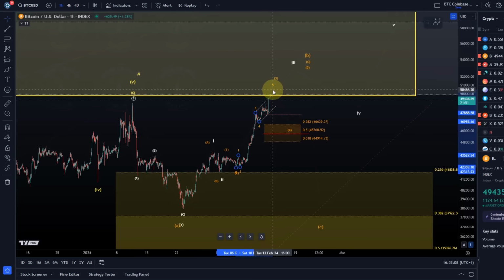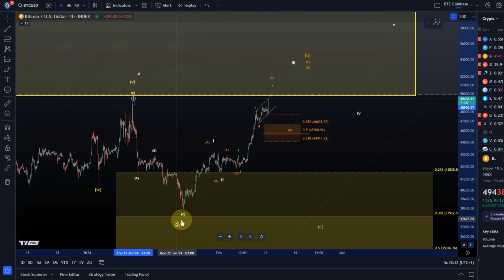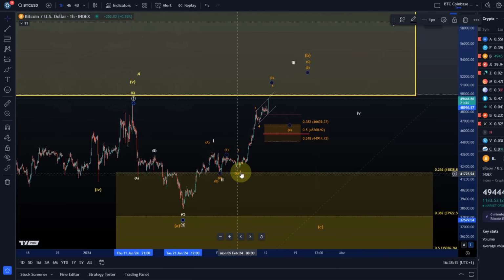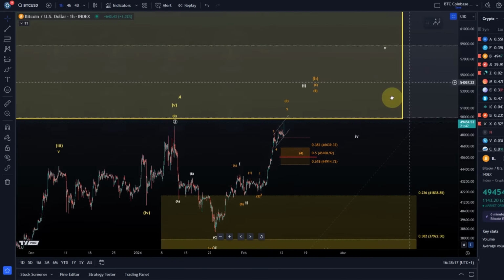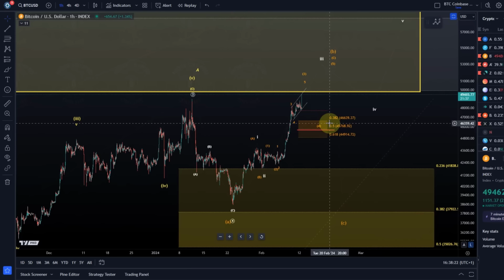But overall, my base case, as per previous updates, is that the white wave 4 here completed on the 23rd of January and that we are on the move to 55k plus. This is the base case. However, the analysis always tells us when the alternative comes into play, which is the orange count, which would basically be this high B wave. But there is no way to say that we are in a high B wave, especially not given the break above the 2024 high now and the fact that we're still holding above micro support.